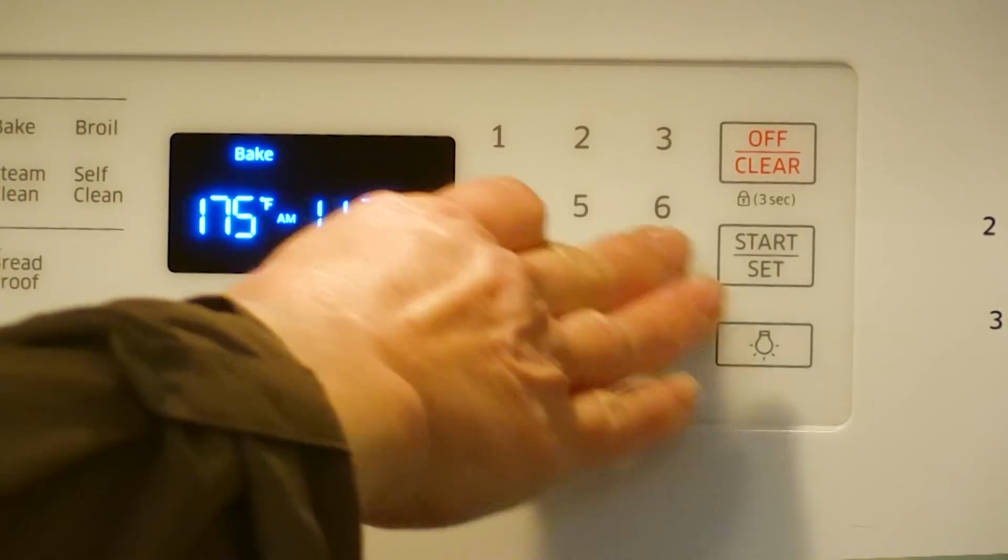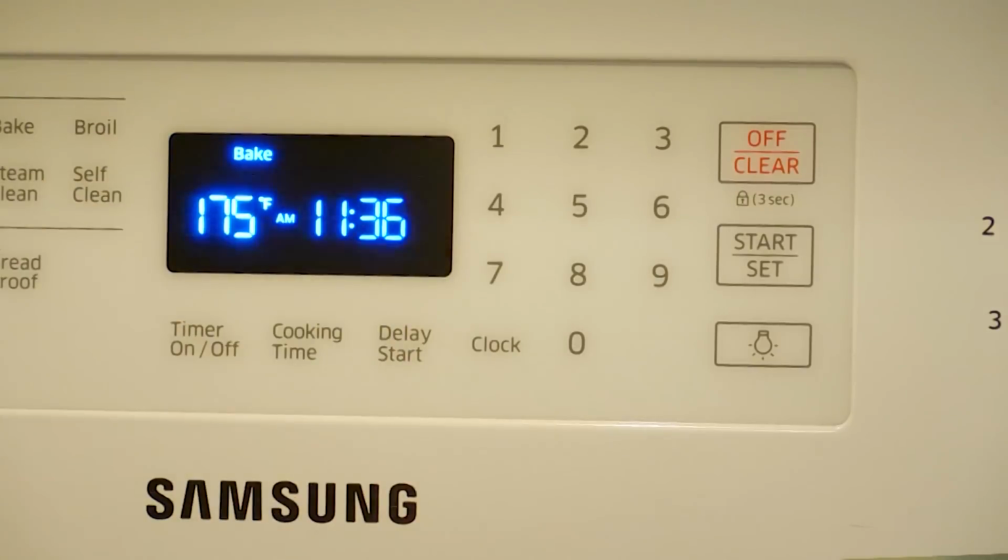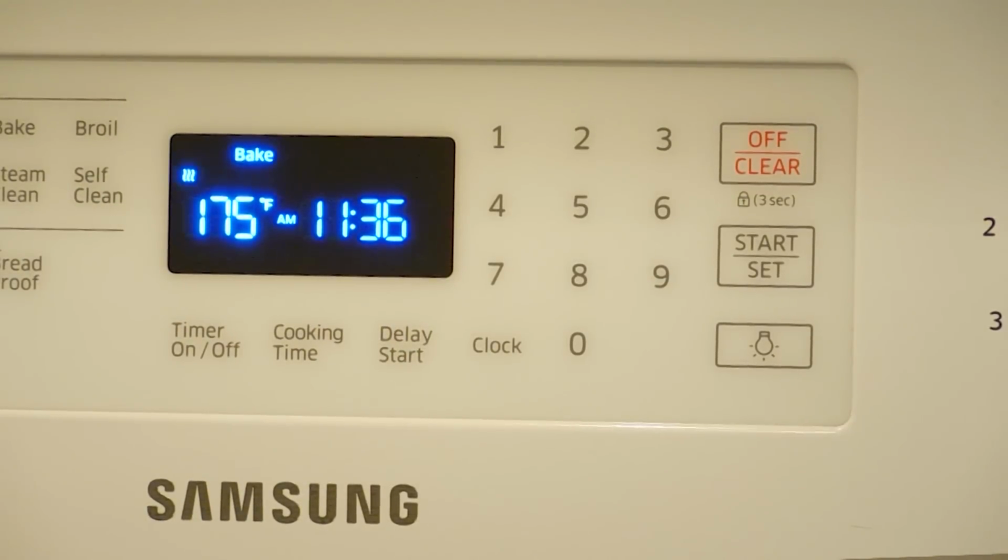Mine only goes to 175. All right. If you have an oven that'll go to 165 or lower, if you can go lower, yes. Yeah. Okay. But now I've been doing it on 175, and in 4 to 5 hours, it's pretty good.